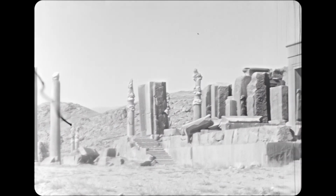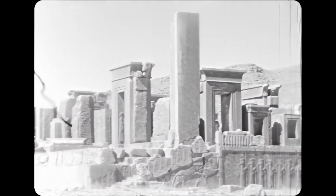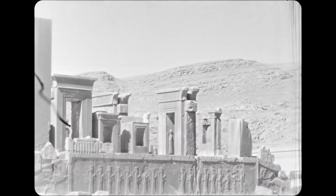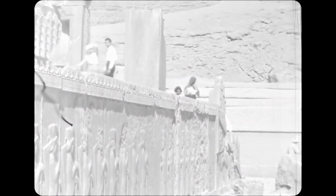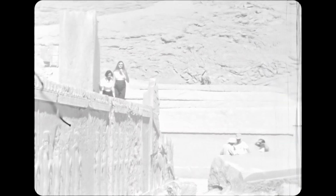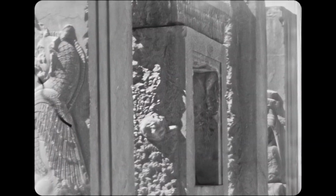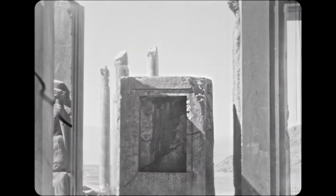The remains of the Tachara Palace of Darius I and neighbouring buildings on the main terrace, massive square portals, monolithic columns, and double-headed bull capitals. A relief of a winged griffin lion on a palace jamb, mythical creatures typical of Persepolis, symbolizing royal power and cosmic order.